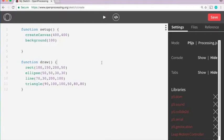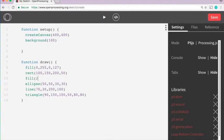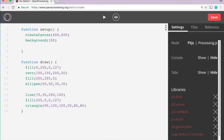I want to add color to each of my shapes. First, I'll make the rectangle green with 50% transparency. Now I'll make my circle yellow. I'll make my triangle red with 50% transparency. And I'll make my line blue. This is where I'd use the stroke function because a line has no fill. Notice that I placed my fill and stroke functions right before the shape I want to affect. This is important to keep in mind.